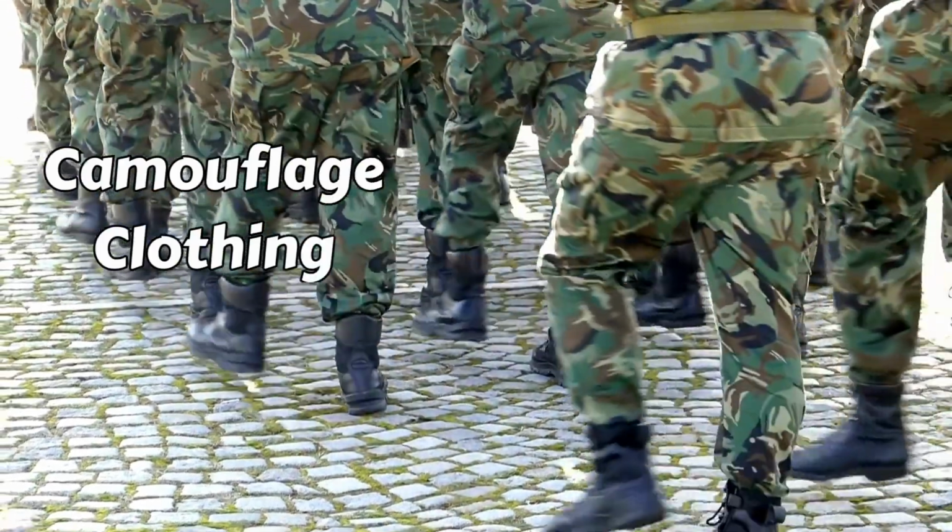Now let's talk about that one item that can get you into some major trouble: camouflage clothing. Multiple Caribbean countries do not allow civilians to wear camouflage clothing, as it is only worn by their military. Jamaica, Barbados, St. Lucia, Grenada, and St. Vincent all prohibit civilians from wearing camo. Wearing it is considered a criminal offense and can result in fines or imprisonment. Now, luckily, you'll probably just be turned around and told to go back on the ship. But please note, you can't wear it, so there's no reason to bring it.